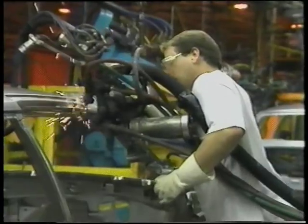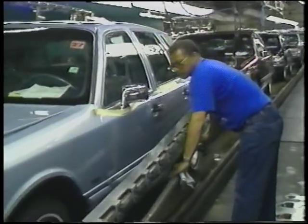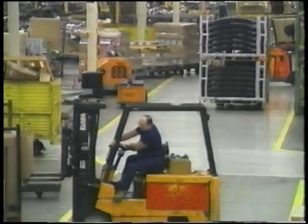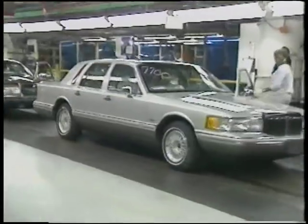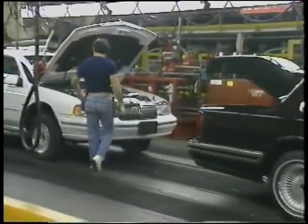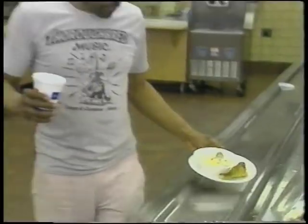Satisfaction with continuous improvement. Our goals have been won. Wixom Assembly is a home of Ford luxury automobiles. Hey, Wixom, your quality won.